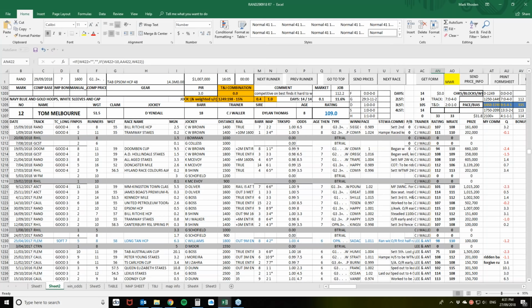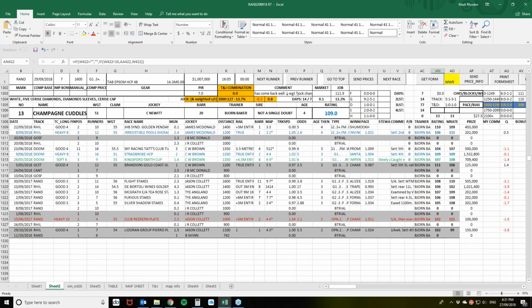Move on to Champagne Cuddles. Come back really well. Good third in the Stradbroke with 51, same weight that she's got on Saturday in the winter. This is a stronger race than that, to be fair, and it's 1600. But she's going really well. Barrier 20 and the jockey change from McDonald to Newitt puts the slows on her a bit. Puts her, as you can see here, in the mid 20 to 1 range. I think that's about her right price. But she is going well. I will say that for her.